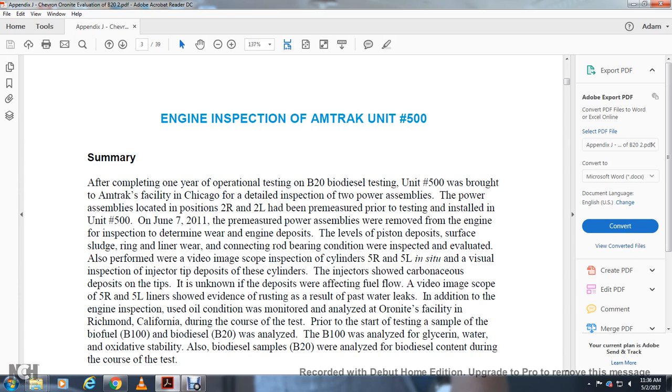and salute of the visual deposits on the tips, and the unknown deposits were affecting fuel flow. The video image scope of the 5 right, 5 left liners showed evidence of rusting as a result of past water leaks. In addition, the oil condition was monitored, analyzed at the Oronite facility in Richmond, California during the course of the test.